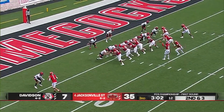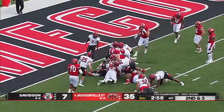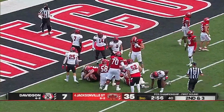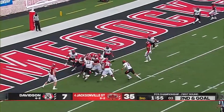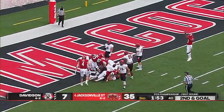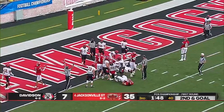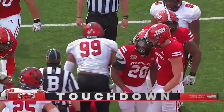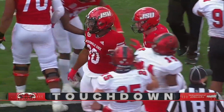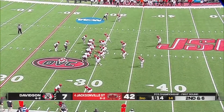And second and goal. Second effort. Third effort by Uriah West. And goal. And it's going to be straight ahead for West. Touchdown. Late signal, but we have confirmation he has found the end zone and tack on 6 more for the Gamecocks.